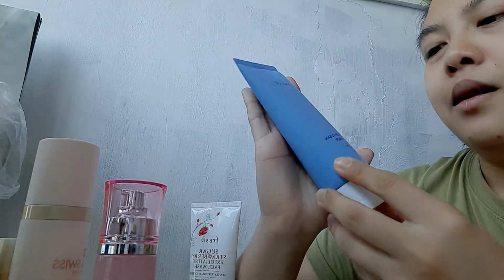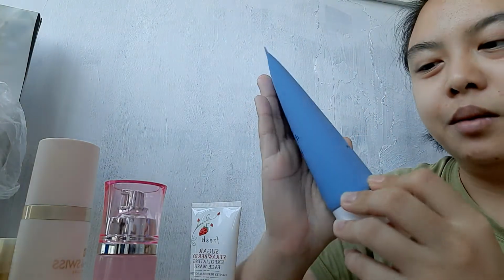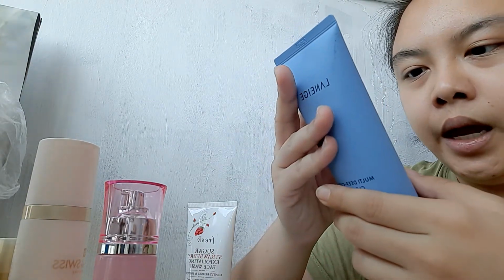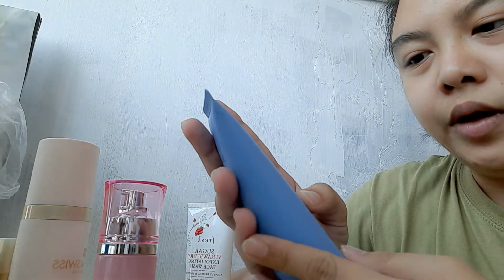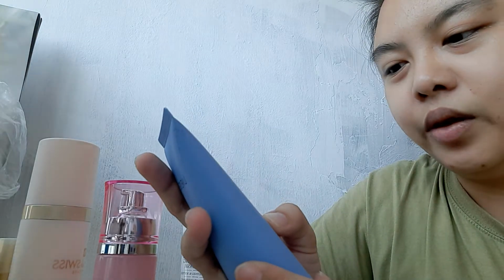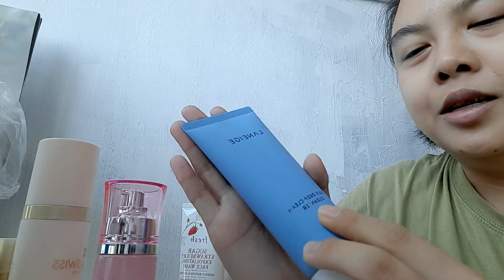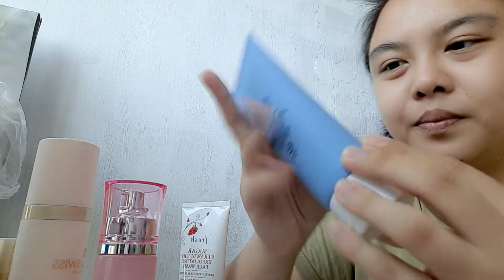And the second facial cleanser that I have for backup is the Laneige Multi Deep Clean Cleanser. It's 150 ml, and it's also suitable for all skin types. It's formulated with papain enzyme and blueberry extract, and this cleanser exfoliates and removes makeup, sun cream and fine dust. So it's sort of like an all-in-one facial cleanser, and it's a good investment.